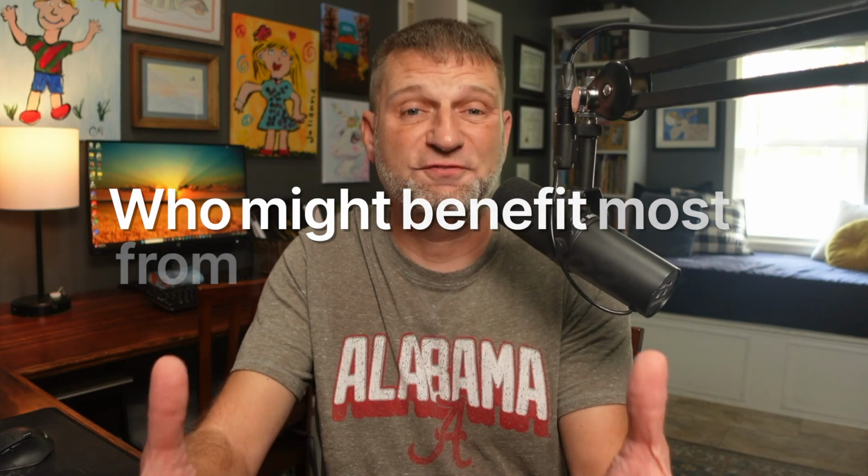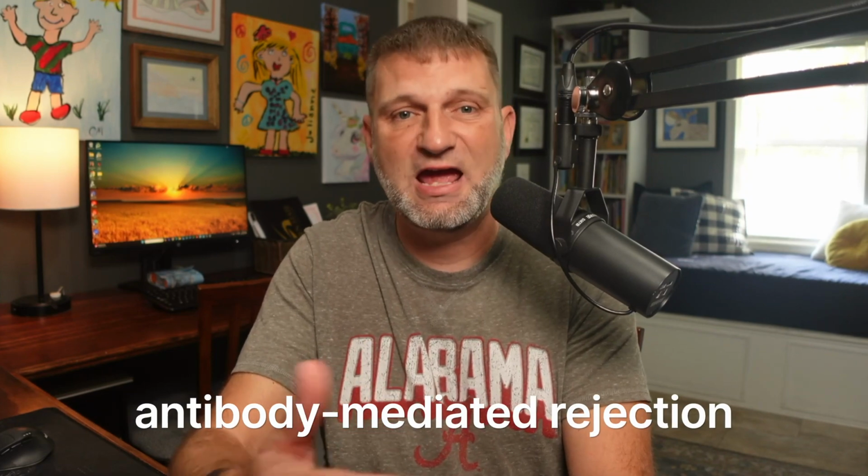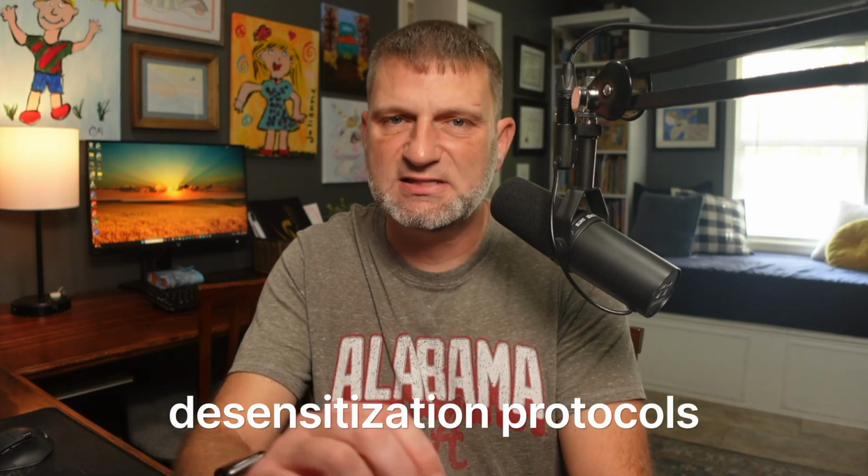So who might benefit most from plasmapheresis? The procedure is often recommended for patients with antibody-mediated rejection after organ transplant. Those with a high level of pre-existing HLA antibodies, which can make it harder to match a donor and increase the risk of rejection. Also, patients who are undergoing desensitization protocols to make their immune system more tolerant of an organ that will be transplanted sometime in the future. For these individuals, plasmapheresis can be an essential part of maintaining health and longevity of their transplanted organ.